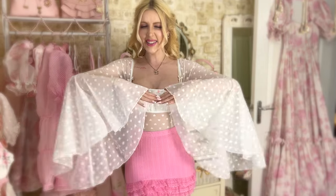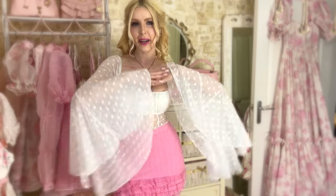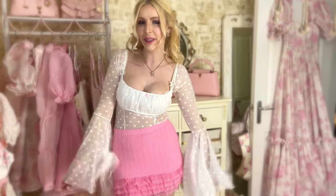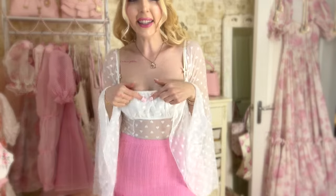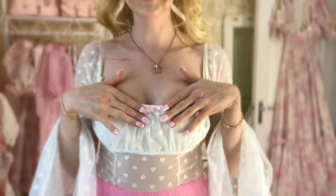So I have got the little bodysuit on with the bell sleeves. Oh, it is so gorgeous. Look how flowy they are. I feel like I'm in some kind of mystical, magical world or something. It's so gorgeous. But again, the details, look. There is a little bow and a little pink rose on there.